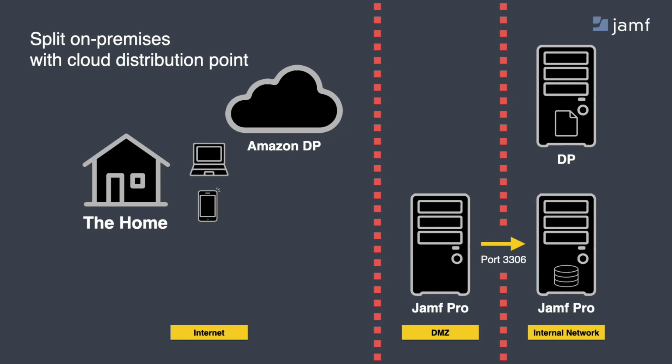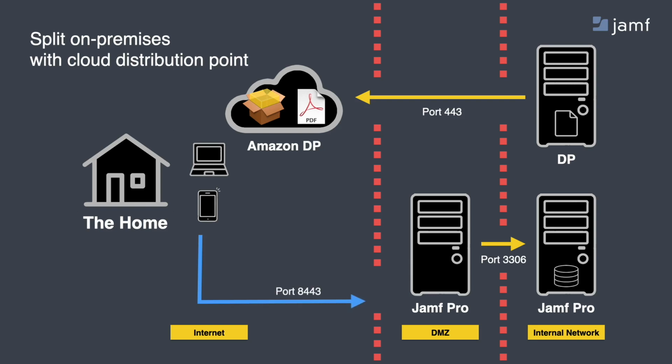So what does this look like? First, your internal distribution point replicates your packages to your cloud service. Your devices will still check in with your DMZ Jamf Pro server, but then they'll install their packages and ebooks from your cloud distribution point.